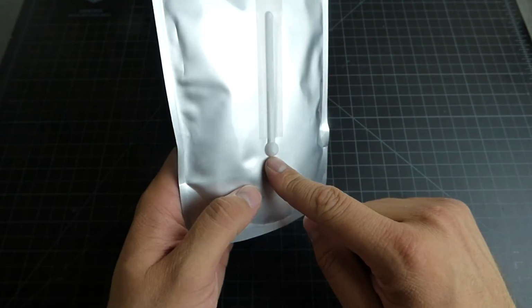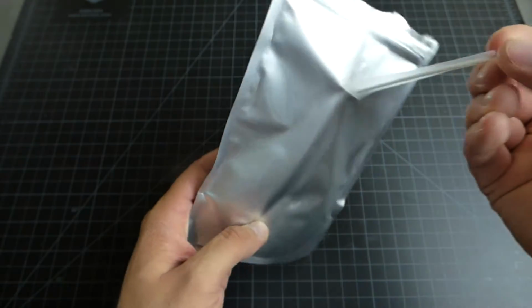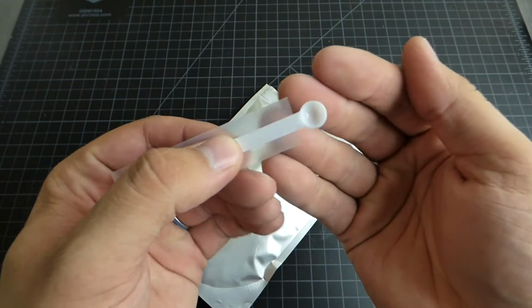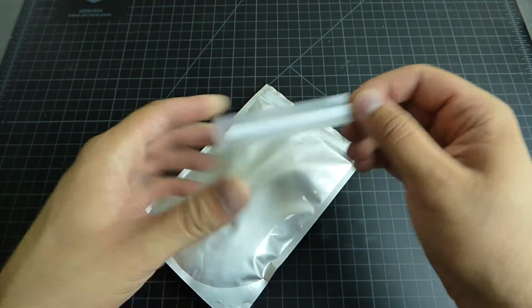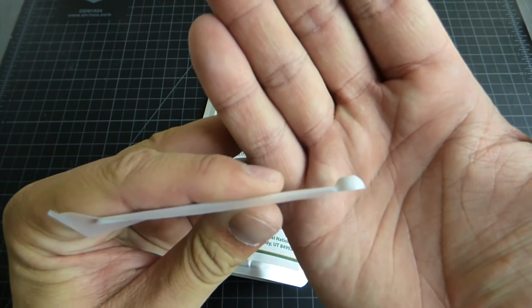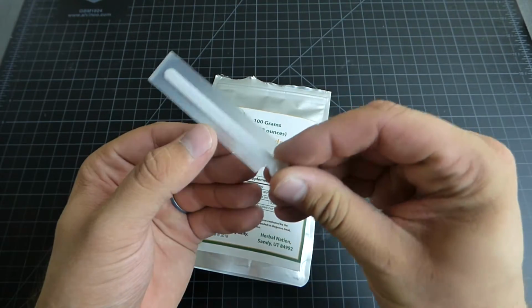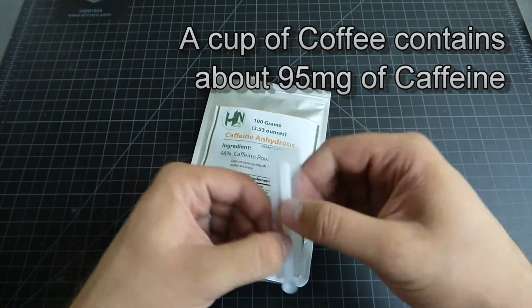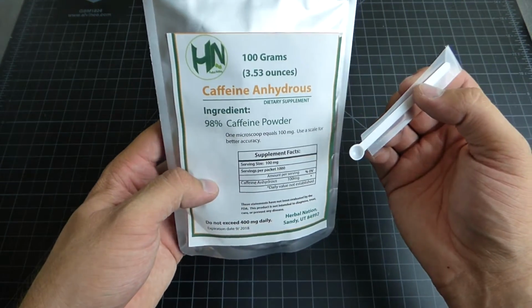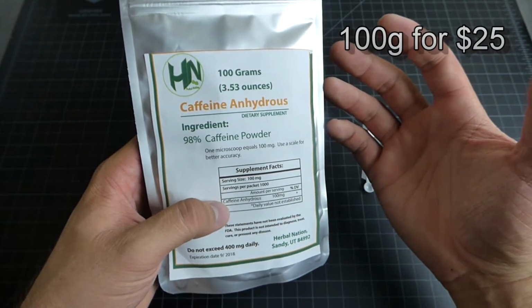I'll include a link to this for you guys below, and here is the tiny little scoop that you use with this. I believe this is a 100 milligram scoop. So this thing is really, really tiny, but this is an extremely large amount of caffeine. I think this is a full cup of coffee or maybe 2. The nice part about this stuff is I think this was about 30 bucks. I can't remember. I'll put it on the screen. About 30 bucks on eBay.